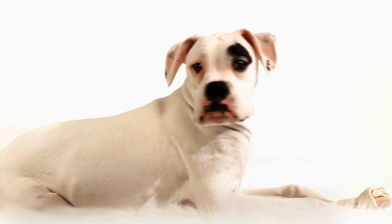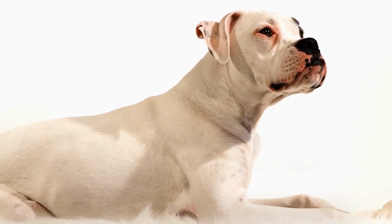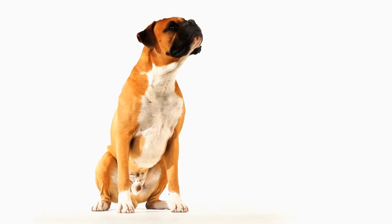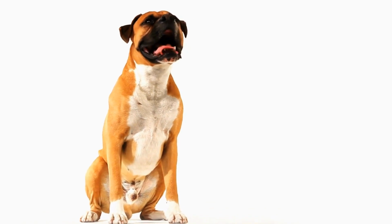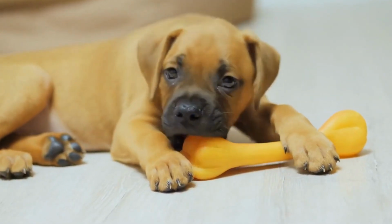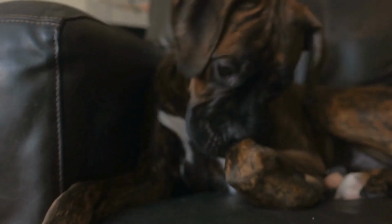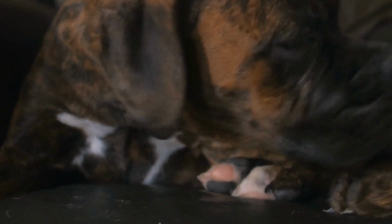In addition to exercise, weight management is crucial for preventing respiratory problems in boxers. Obesity can put strain on their respiratory system, leading to breathing difficulties and decreased lung capacity. Maintaining a healthy weight through a balanced diet and portion control is essential. Owners should consult with their veterinarian to determine the appropriate caloric intake for their boxer and choose a high-quality dog food that meets their nutritional needs.